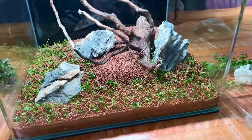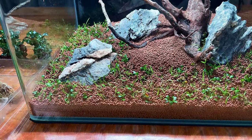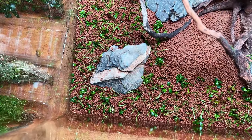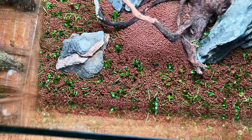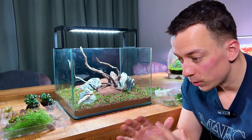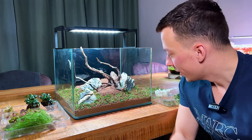Yeah, I basically divided all the pots into really tiny portions and really took my time to plant densely. Because I want to have a full carpet quickly, you know, and we're not using CO2, so we need to plant densely from the beginning. So I've used two pots of Liliopsis and two pots of Marsilea, divided them into really small portions. And I basically told myself, you're not stopping until every single plant is inside the carpet. So yeah, took a long time.